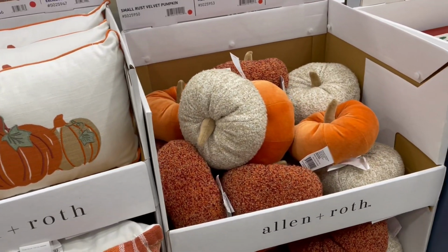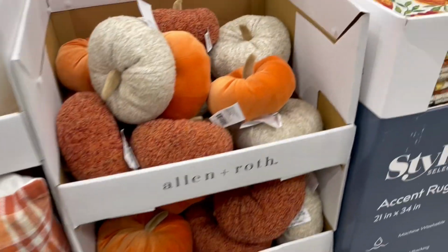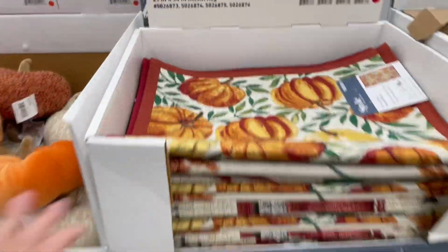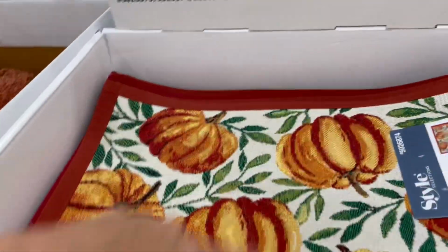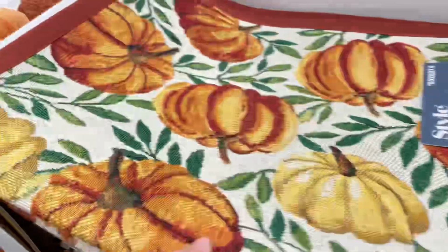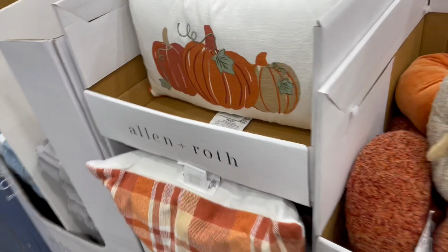We're in Lowe's, and you would know I had to walk by this area. Oh my goodness, I love this rug. And I love that one. That one right there. Love. Well, that was one of our most eventful Lowe's trips.